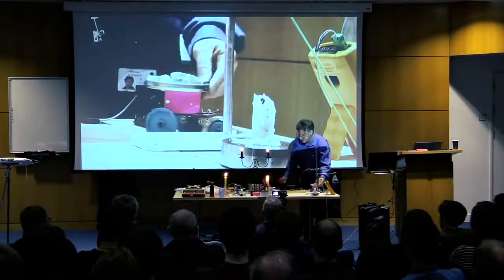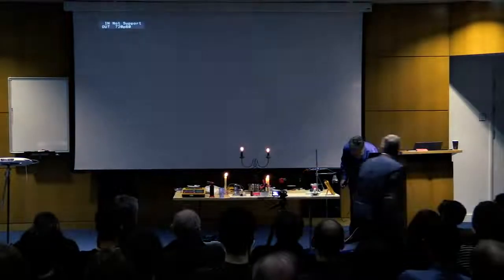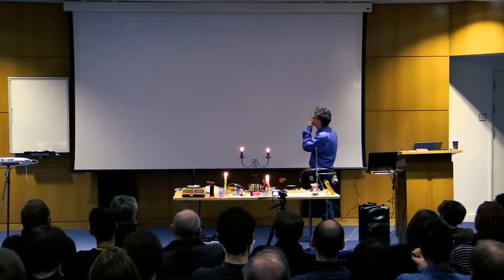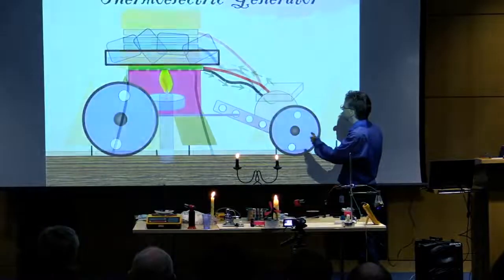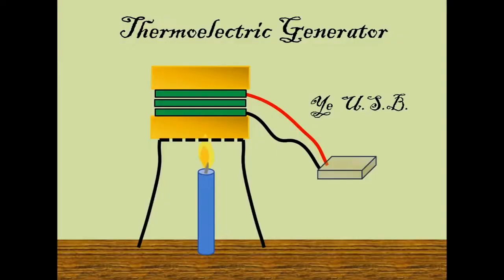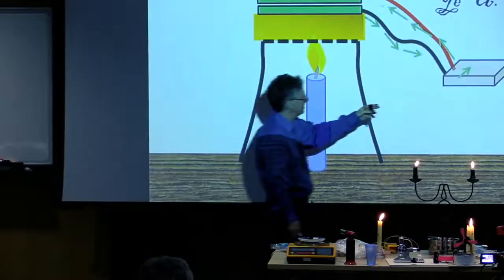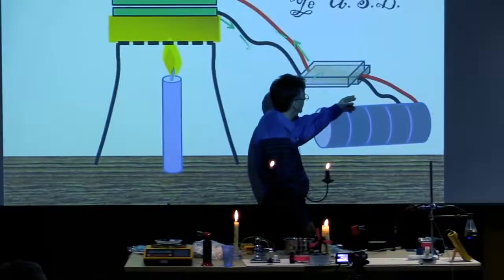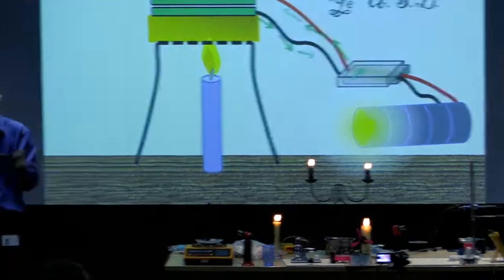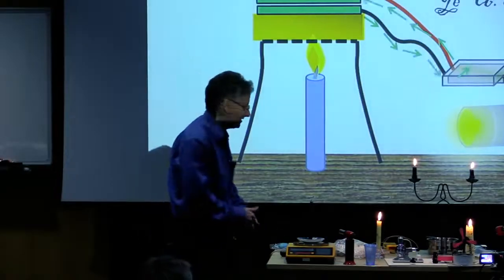Okay, so we can use thermoelectric generators to convert some of the energy out of a candle, and that gave me my last thought, which was, could we actually take a thermoelectric generator, use a candle, use your USB converter, and then plug in a torch to make a light which was maybe brighter than the candle, which I thought would be cool, and that's what we're going to do here. So we need to switch back to reality again.